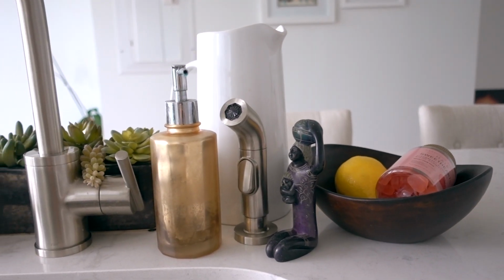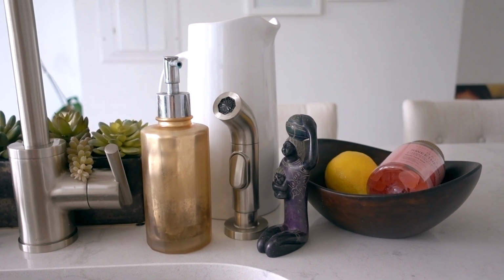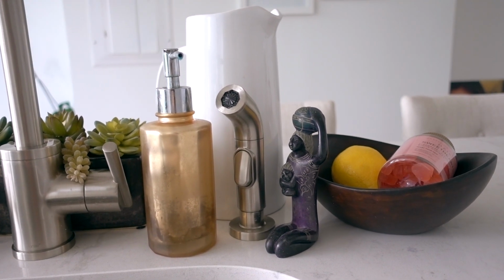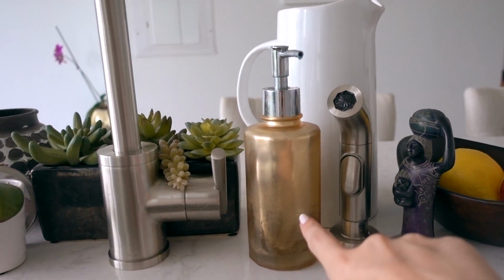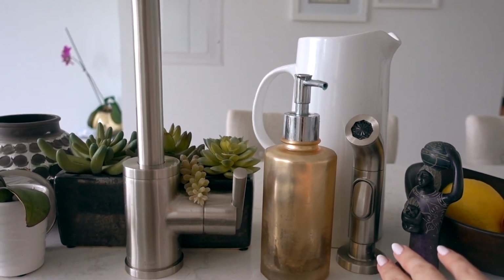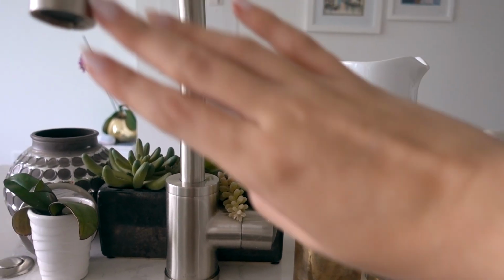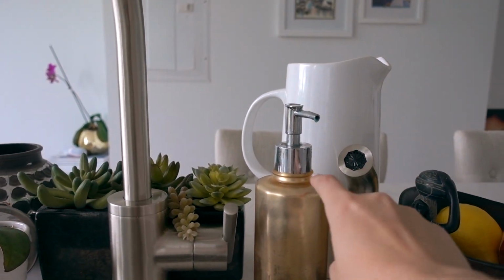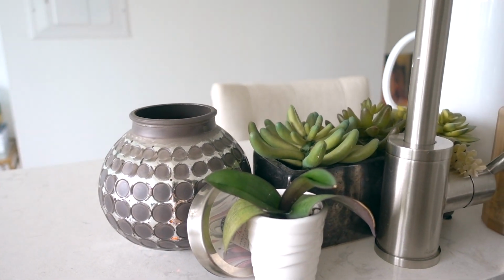This statue I got from Haiti. They're all over the place in Haiti, and I have it there just to remind me about the people who are in need and who need our attention and who need our help. I really like this champagne-y color. I didn't want to get something gold, especially because my hardware here is silver, but I really like the silver and champagne combo. And this candle my mom got me that I absolutely love.